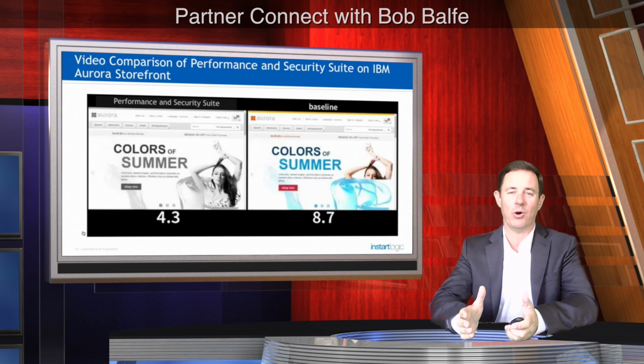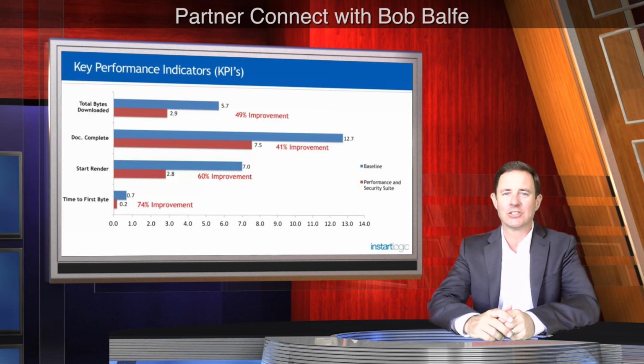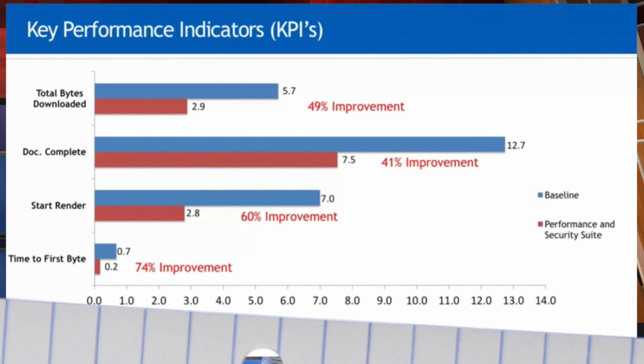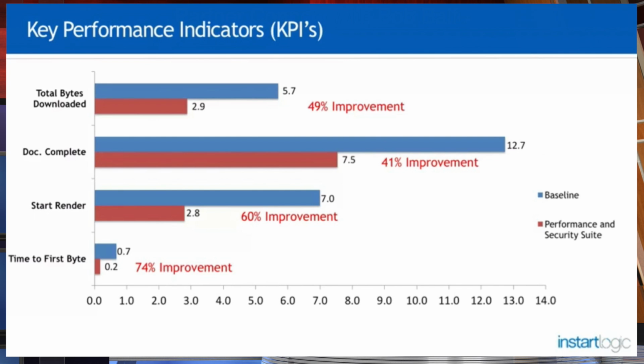Now, how about that demo? I thought that was a very cool demo. It was very easy to follow, and let's look at some of the key performance indicators. So total bytes downloaded, we saw 49% improvement. Document completion, we saw a 41% increase in document completion. And then the start render time was a 60% improvement, and the time to first byte was a 74% improvement.